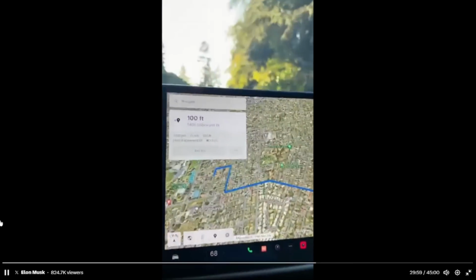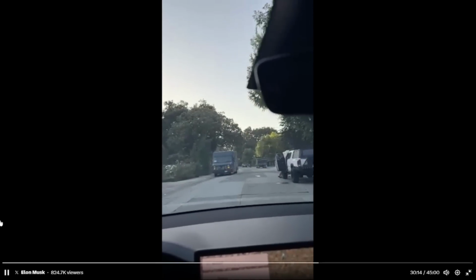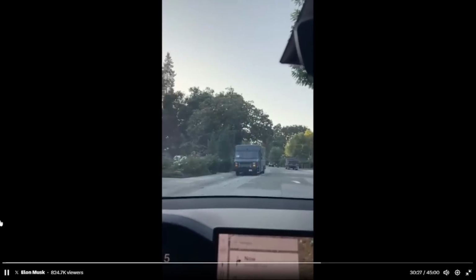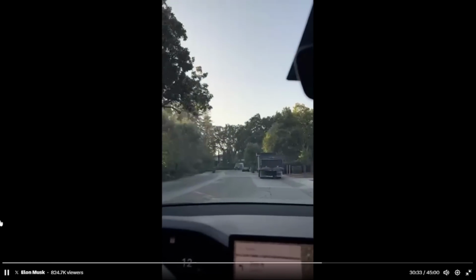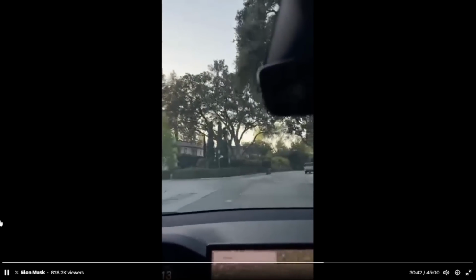So here we are, headed to Edgewood Drive. I don't know if this is actually where he lives or not. Probably not, because I would expect a lot of security and stuff. Anyway, we are at roughly the spot, but you know, it's still nice driving around Palo Alto. Can I head back to the office? Yeah, sure. Sounds good.